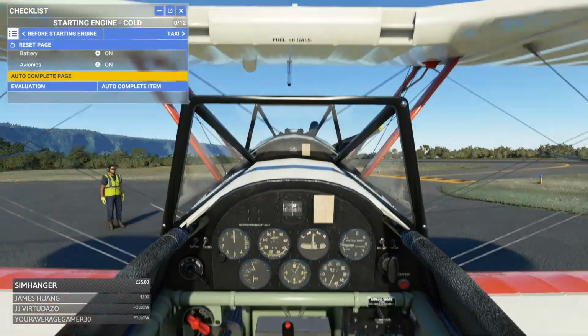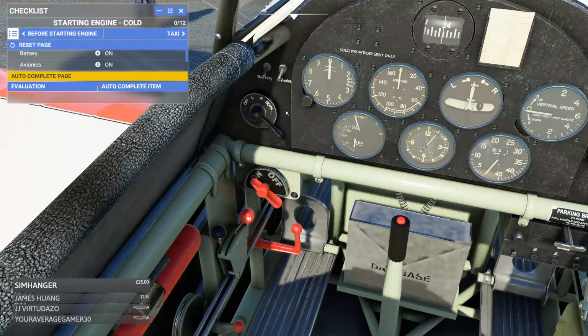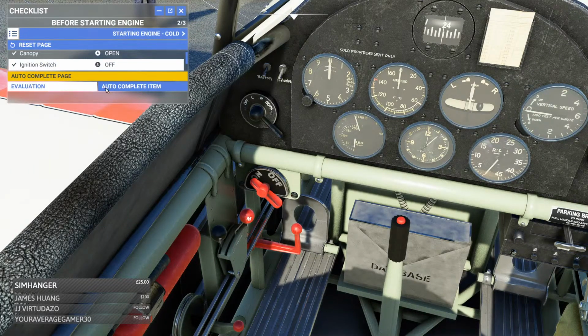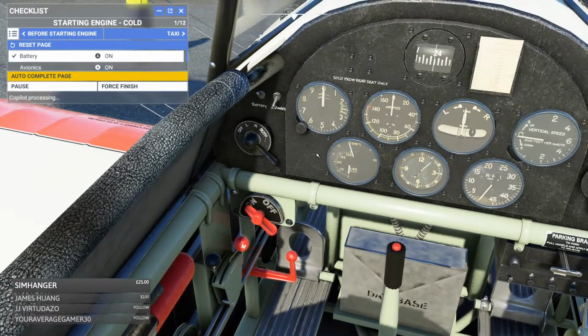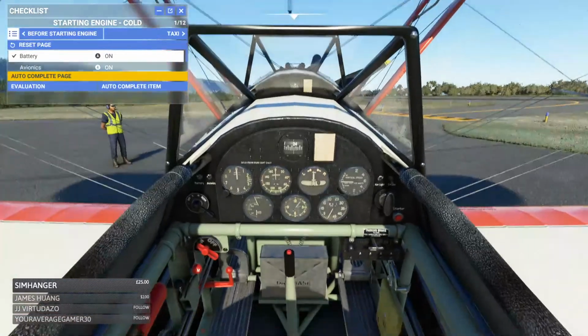Before starting, battery is on, so let's go ahead and turn it on. I'm not sure how this works, but looks okay. Before starting the engine. Yeah, so we've done that. We go to battery on, and we can tick that item now. Battery. Avionics turned on.